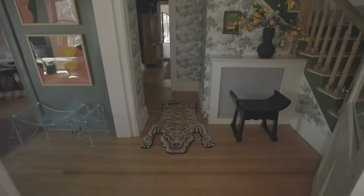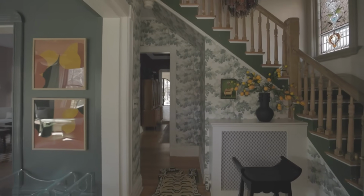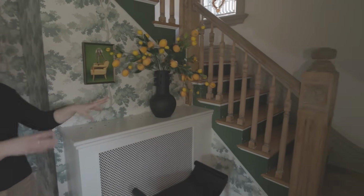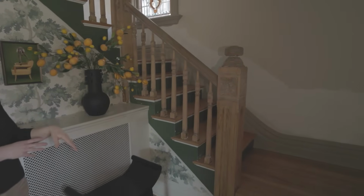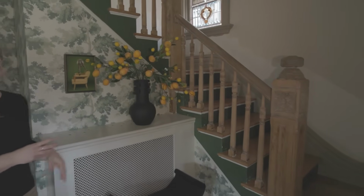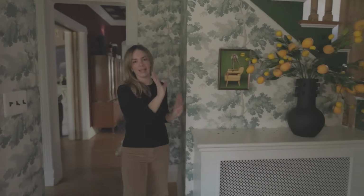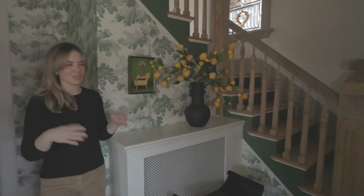This is our entryway, and we are currently working on it. We have the staircase that I've been stripping for a year, but it's the original railing and newels and everything. So it's been a fun and absolutely horrible project all at the same time. We're painting, so this is a work in progress, but what's finished in here is this Sandberg wallpaper, and we'll also be doing a complementary wallpaper, also from Sandberg, under the chair rail along the staircase. I think it'll really tie in beautifully. I wish it was done to show you.